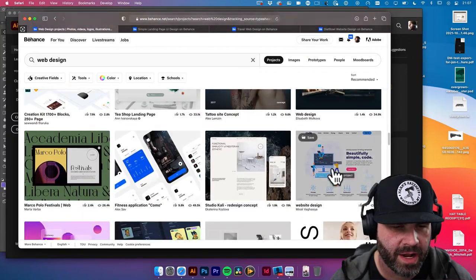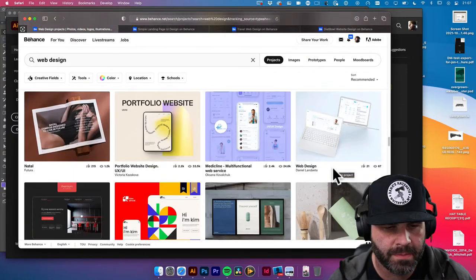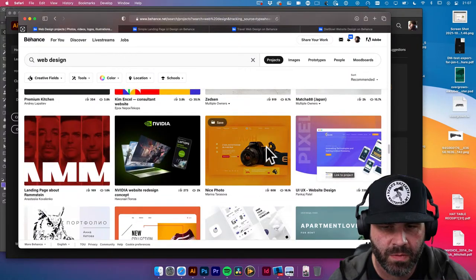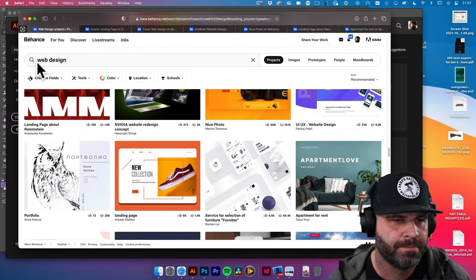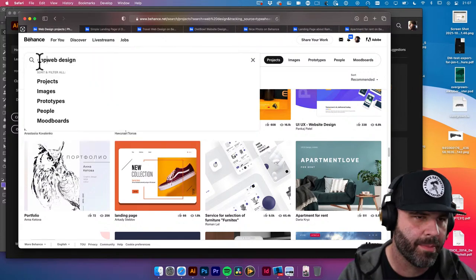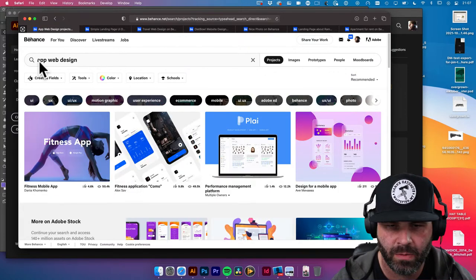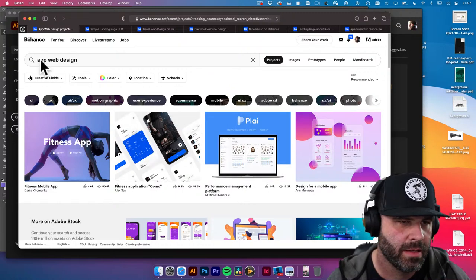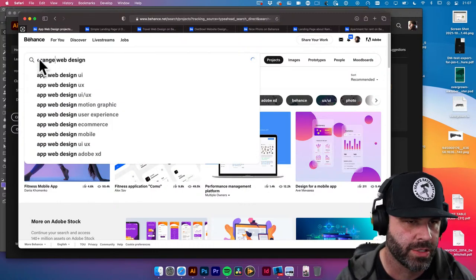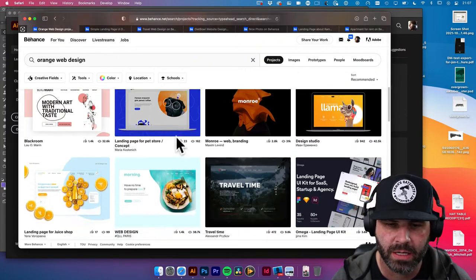And right now the colors I'm finding are pretty random. I'm not super focused, but you could refine that further if you wanted to. You could say something like, app web design and get more app related websites. You could say orange web design, and now you're going to get a lot more websites with orange in them.